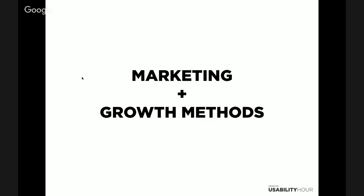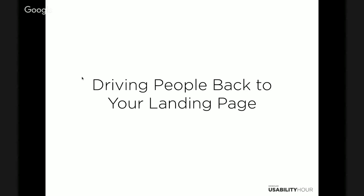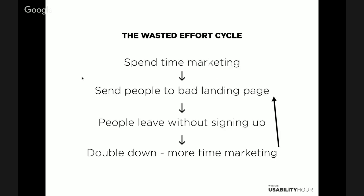It could be advertising. It could be content marketing. You could be blogging. You could be posting on Reddit. You could be sharing with friends. You could even be walking around and giving your business card out to people on the street or putting up posters. But the point is, they all have one thing in common. And that one thing is they all drive people back to your landing page. So no matter what you do, you have to have a URL to point people back to. And if that URL and that landing page is no good and it doesn't do what it's supposed to do, you get stuck in something I call the wasted effort cycle.